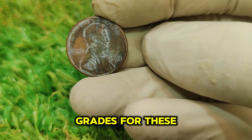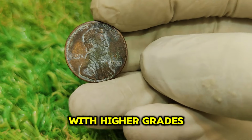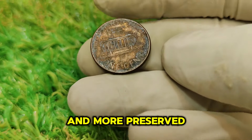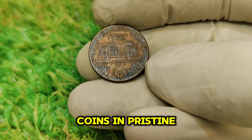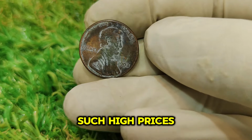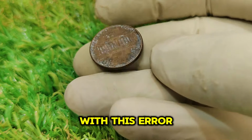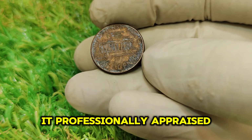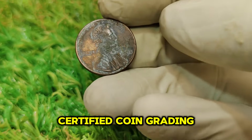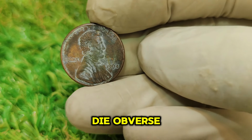The most common grades for these pennies range from MS-60 to MS-67, with higher grades indicating fewer imperfections and more preserved details. Coins in pristine condition with the double-die obverse error are rare, and that's why they can command such high prices. If you think you might have a 1994 penny with this error, it's a good idea to have it professionally appraised and graded. A certified coin grading service can help confirm whether your coin is indeed a rare double-die obverse and provide an accurate valuation.